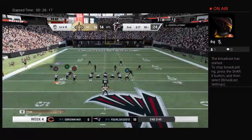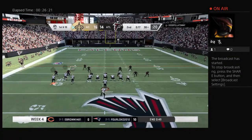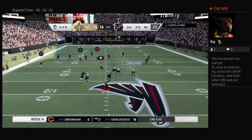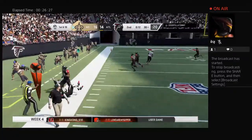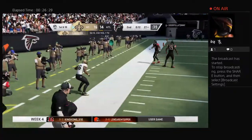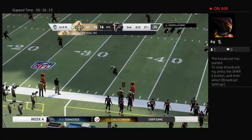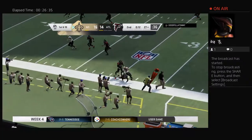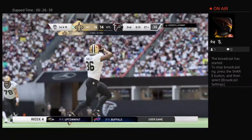So how about that for a chain mover? They're all the way down inside the 40 now for 1st and 10. Out of the gun, Newton. He's going to hit his man out of the backfield, complete. 12 yards there, good for a Saints first down. Number 36, a gain of 12, and the Saints first down.